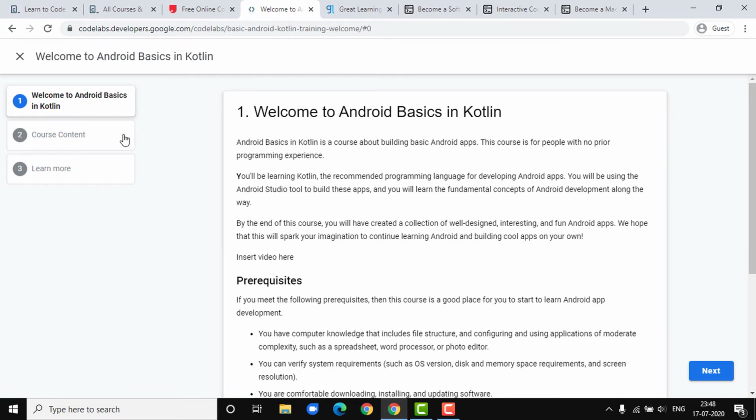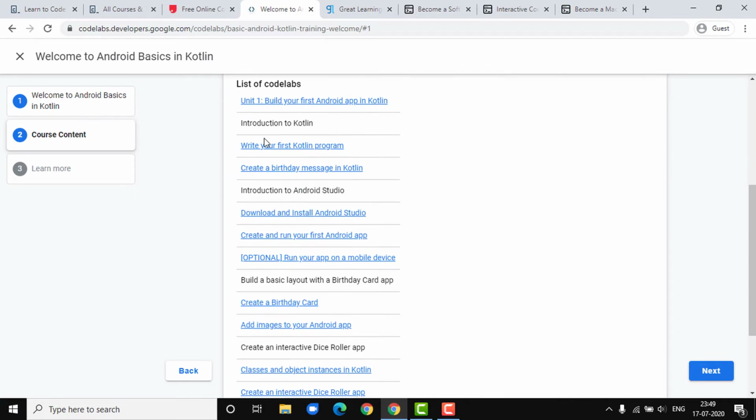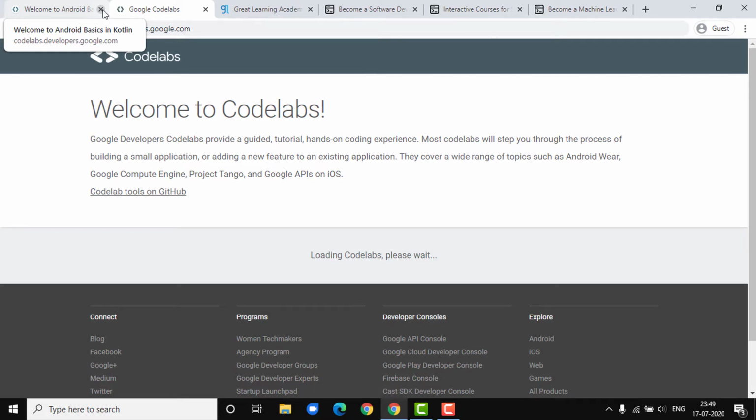to this code lab. Obviously you can access these at codelabs.developers.google.com, and from there you can click on next, and here you'll be seeing the course content. If you select the first one, you'll be taken to the developer code lab for that particular one, and you can finish them as per your convenience. So yeah, that's regarding the Android app development put forward by Google.